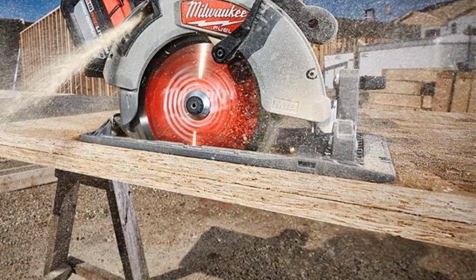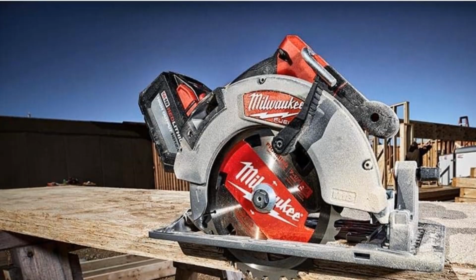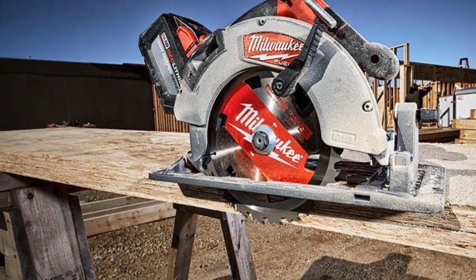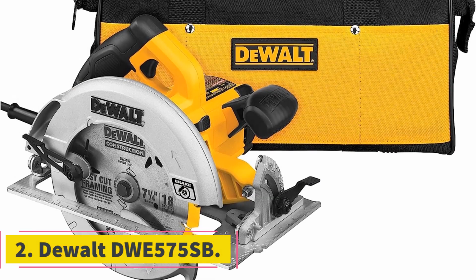Build quality is top-notch because both the blade guard and base plate are made of magnesium, which is very strong and lightweight. It will withstand falls and rough job site conditions. Whether you're working on the job site or at home in your workshop, the built-in rafter hook will make storage a breeze.